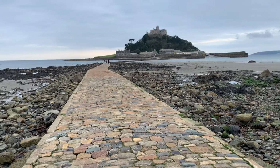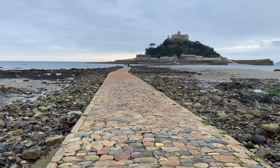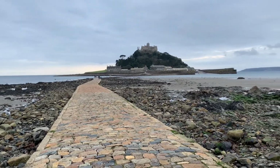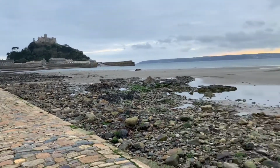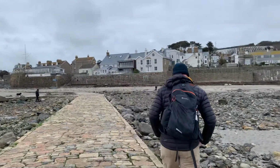So this is the causeway with low tide. Low tide, yeah. And you can walk all the way across. It's lovely. Right, Ian. Do you think it's time to go back to the van now? Yeah. Go and have a beer. Now you're talking. Okay. Let's go.